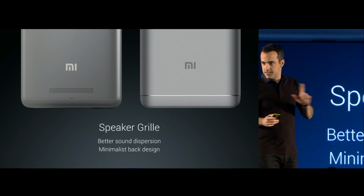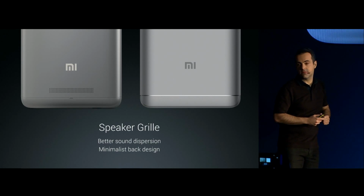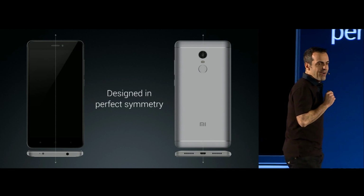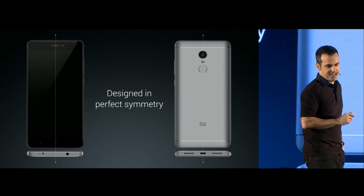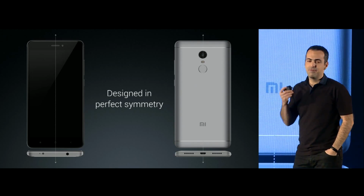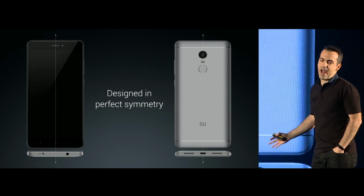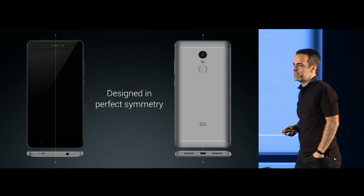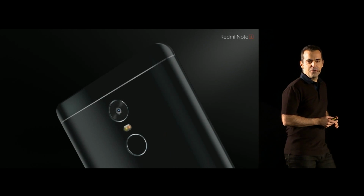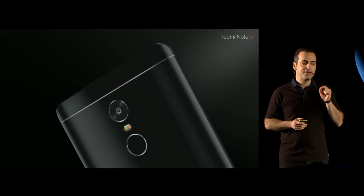And let's take a look at the bottom. Big change here. The back speaker grille on Redmi Note 3 is gone. It's a much cleaner look. Redmi Note 4 is beautiful down to that science. It's perfectly symmetrical. USB port, speaker grille, fingerprint sensor, two-tone flash, camera, all perfectly stacked, perfectly centered. It's symmetrically beautiful. Because we're introducing a new look with Redmi Note 4. First time ever, we're launching Redmi Note 4 in a super sleek matte black finish.